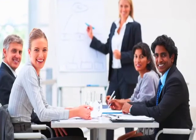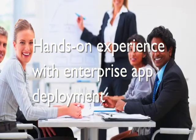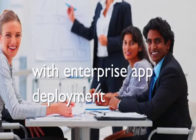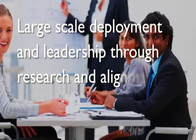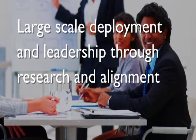Another consideration, hands-on experience. You want a provider that has actually deployed cloud solutions to the enterprise while maintaining continuity and security. Patni has decades of large company experience and has invested heavily in cloud technologies themselves, implementing among the largest projects accomplished to date with our cloud partners Amazon, Microsoft, and Google. We continue to maintain a leadership position through research and industry alignment.